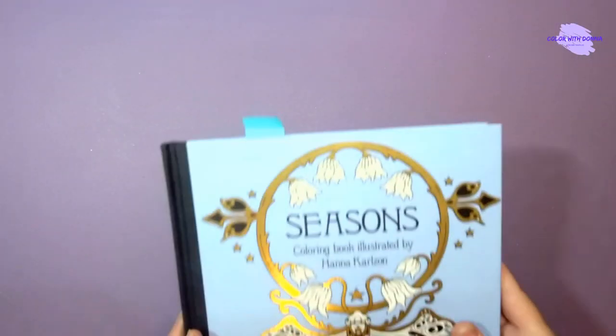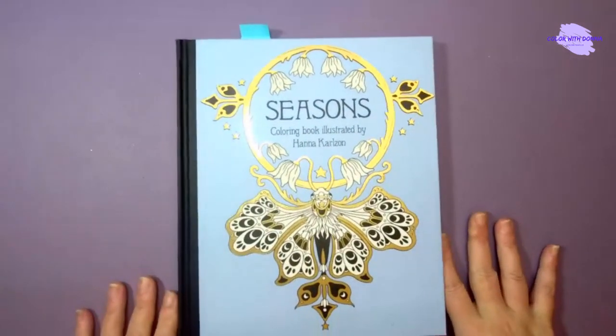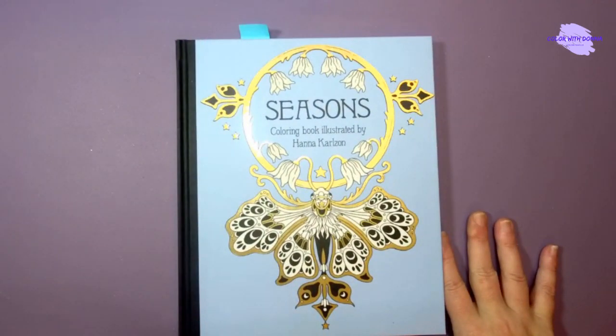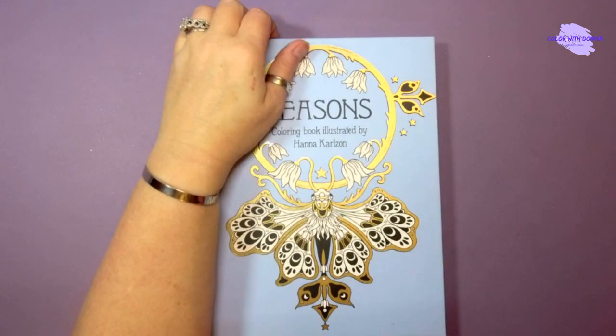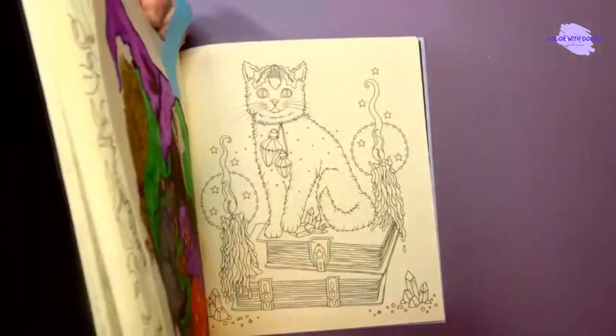Okay, I did one in Seasons by Hannah Carlson, and this is watercolor. I used, I believe, my Karen brush markers and a water brush. This was my first attempt at a full watercolor image, so please, please, please be kind.